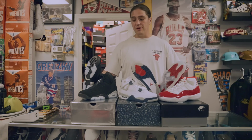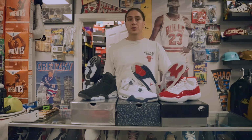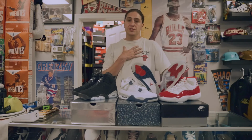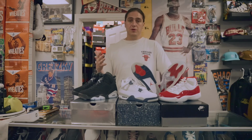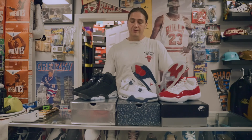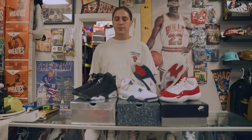The 6s, they're great and all, silver, black, and the 4s are great as well. Personally though, I would have to put the 6s last, just being that the DMP 6s hold a special place in my heart because of how important they were to me coming up trying to get them, and then when they re-released, being able to get them and all that stuff. It's just too different for me. I think the Chrome 6 low is cool. This is a little much, so I'm gonna put these as 3rd.